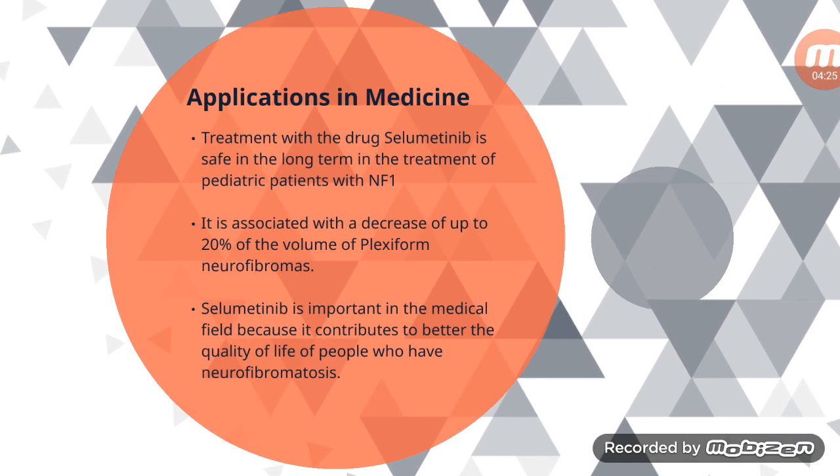Applications in medicine. Treatment with the drug selumetinib is safe in the long term in the treatment of pediatric patients with NF1. It is associated with a decrease of up to 20% of the burden of plexiform neurofibromas. Selumetinib is important in the medical field because it contributes to bettering the quality of life of people who have neurofibromatosis.